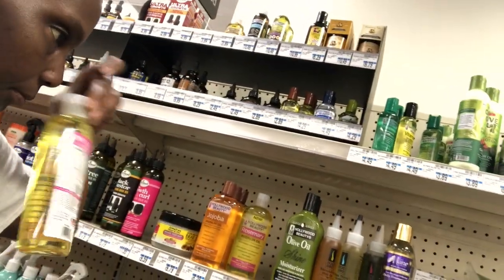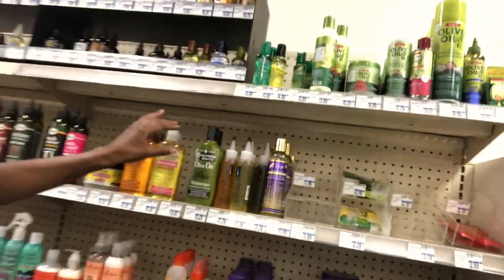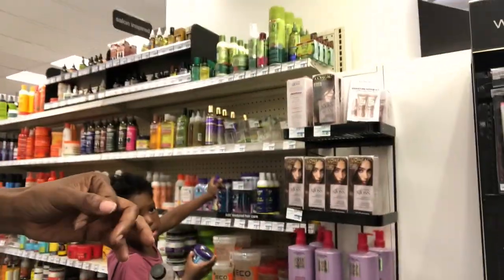I've tried a few home remedies. They only work for a short time and then it's back to the same. So now we're just looking for some oil. I do want to try the one baby girl picked up, but I don't know if that's for our hair.